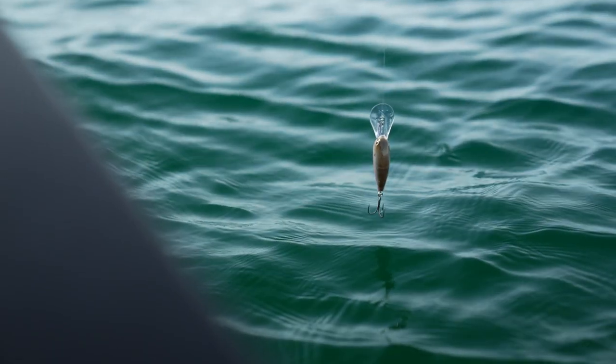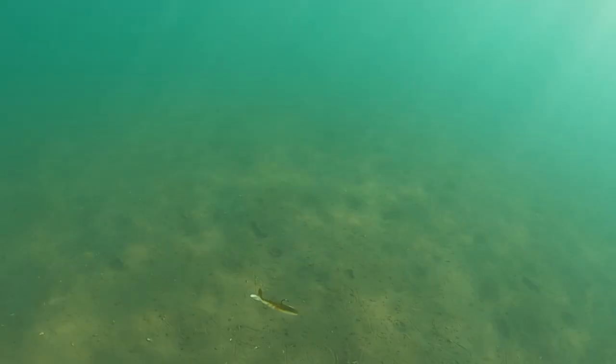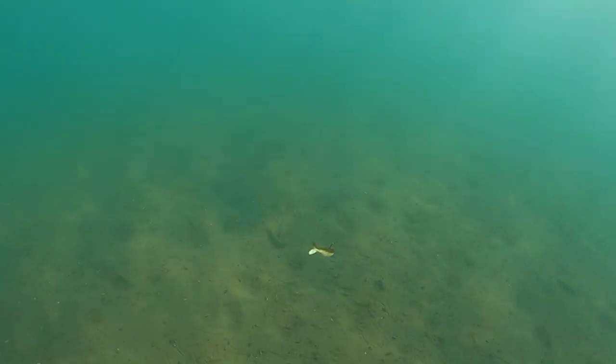Keep throwing the crankbait and the jerkbait, see if I can find a group of them. Once I get around that group, then I'll really throw this and see if I can pick up some of those bigger fish that are down there.